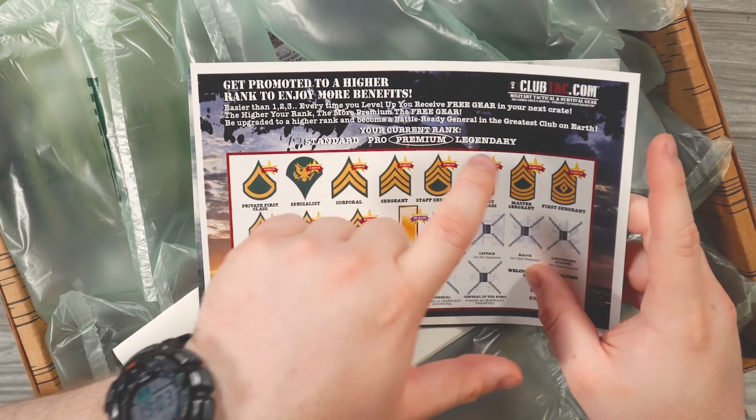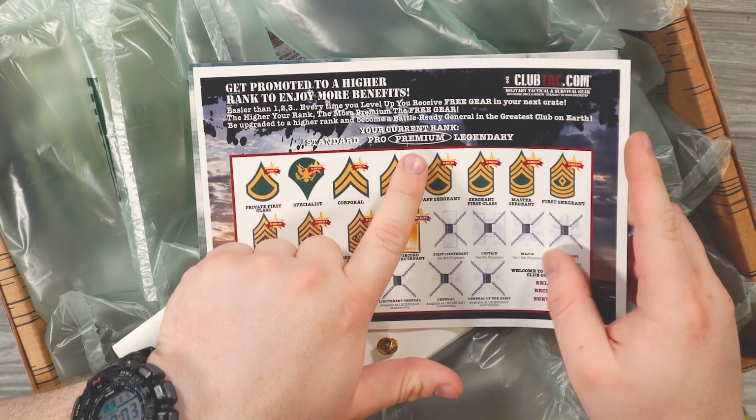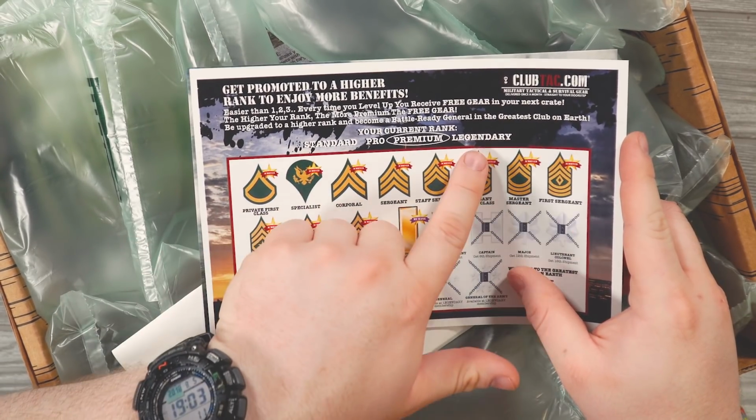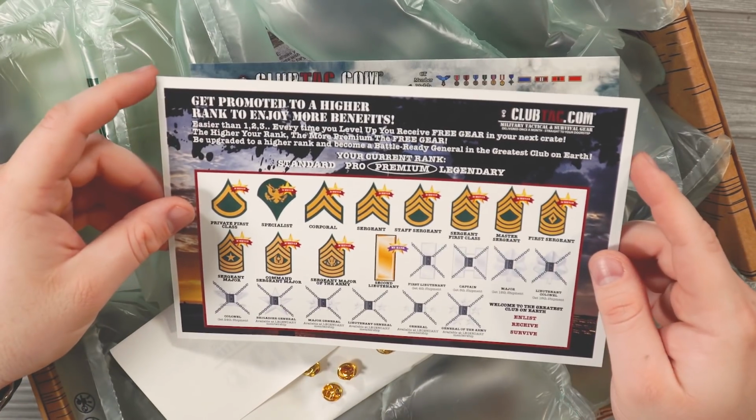So like I said, this is the third highest box out of 4 different tiers. You got standard, pro, premium, legendary. This is the premium box. This one is $99 per month. This one is $69, I believe, and this one is $39 a month. And this one is $469, but it's only shipped 4 times a year. So that one is not monthly.